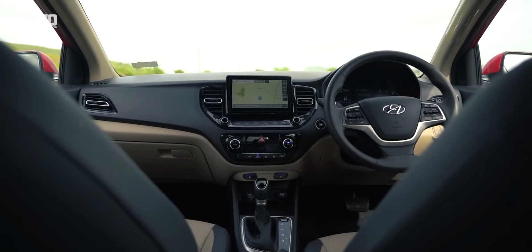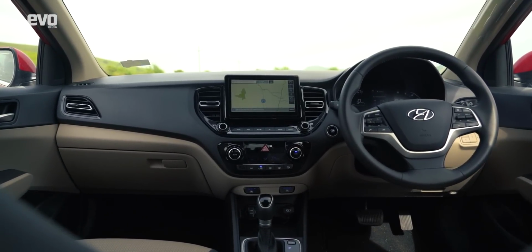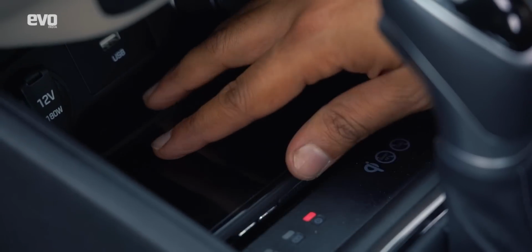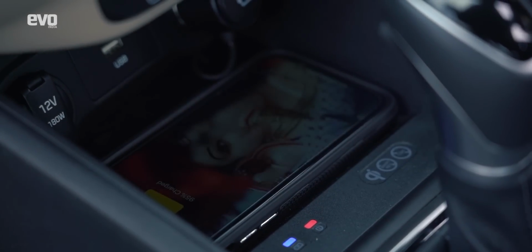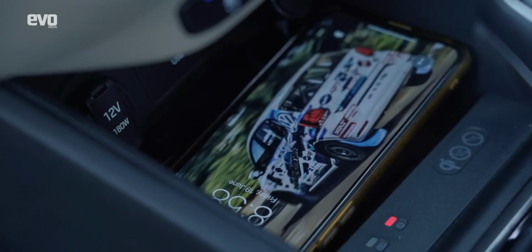On the inside, the dash remains unchanged, and to accommodate the larger infotainment screen, the designers have smartly given it a floating effect. There's also more equipment like the wireless charger, but because the architecture is the same as before, you can't fit a max-sized phone on the charging pad.